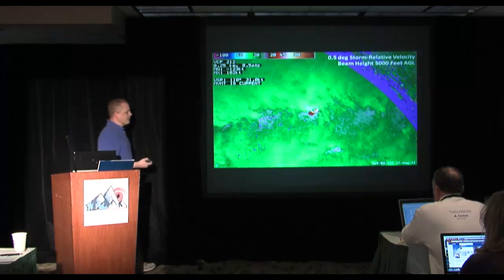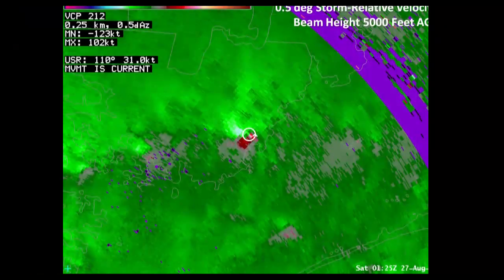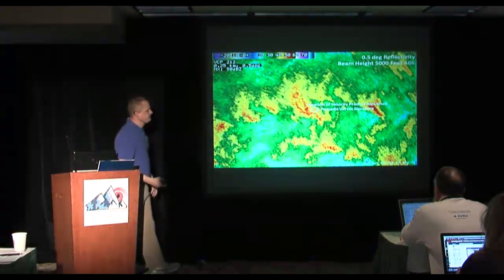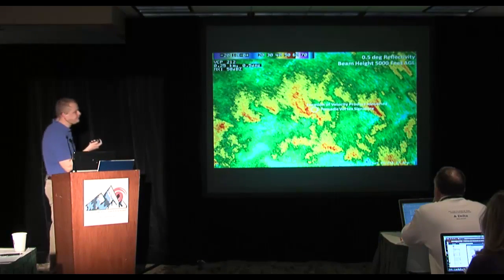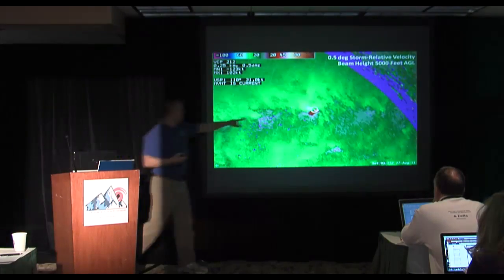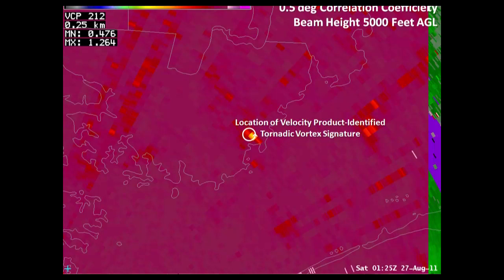So here, I'll toggle between these two. There's velocity. You have a tornadic vortex signature with the really strong outbounds right next to the really strong inbounds. Notice it's kind of in this, the outer band is moving like this. It's kind of an interesting location for that to be. There's also some pretty good shear with that storm there. So they had a tornado warning out for this because you see that, you better issue one for the benefit of everybody. But what about dual polarization?